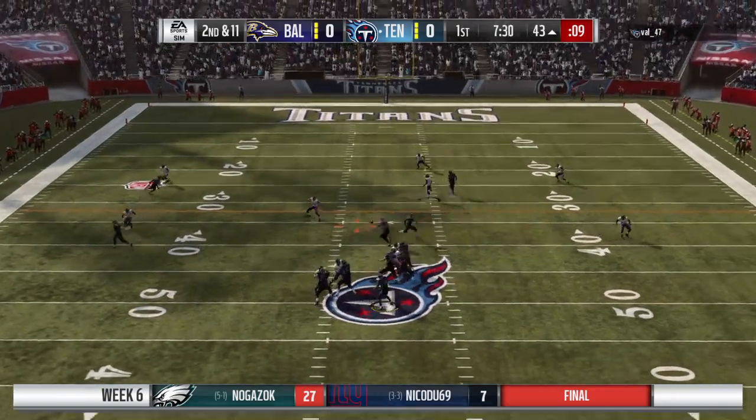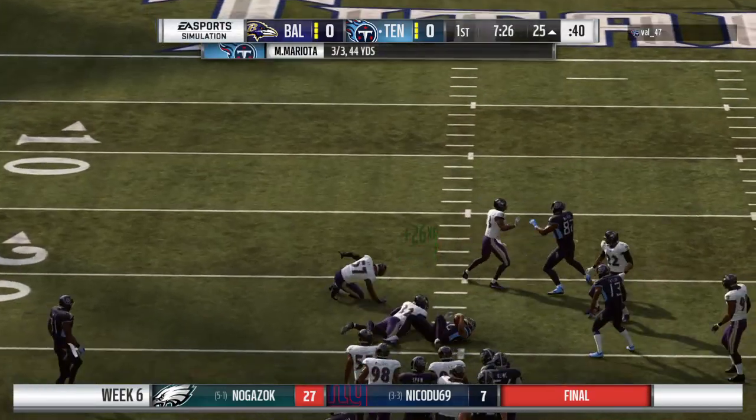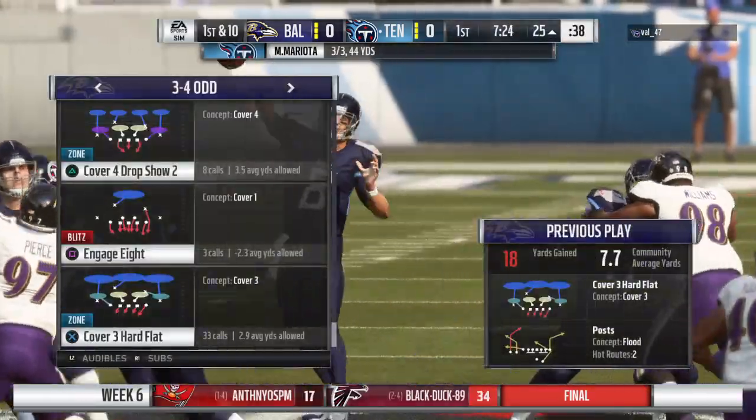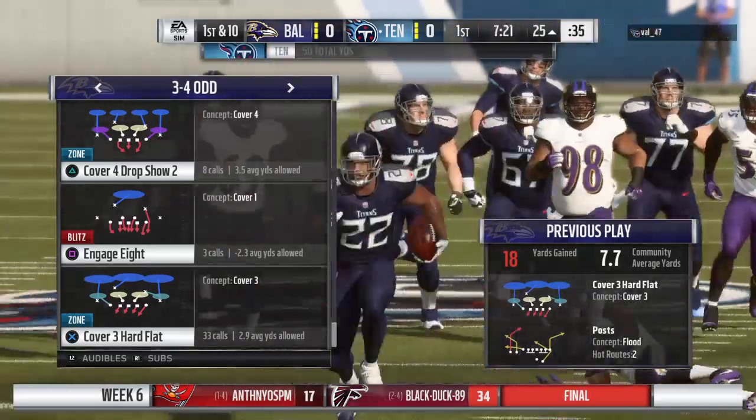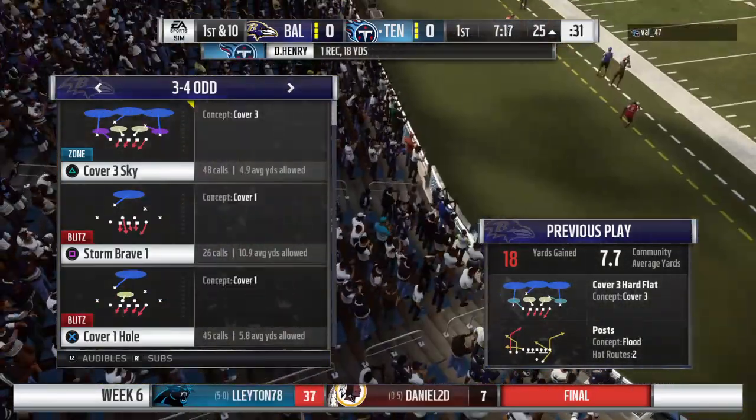Now a second down throw for Mariota. Goes underneath for Henry. And they're able to get this one past the 30 to the 25-yard line. The Titans efficient passing on this drive. There's another first down. And they're getting him involved early.